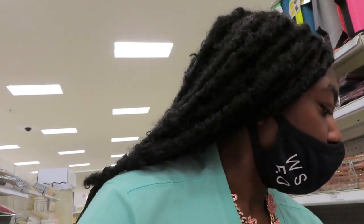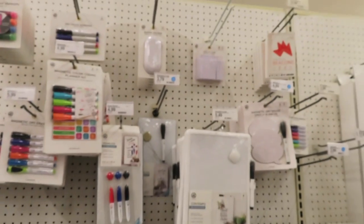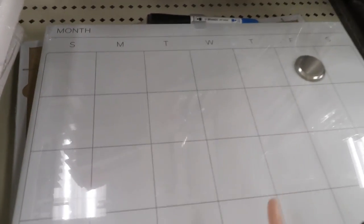Oh, so now I am going to look for, I feel like I'm gonna need some tape. So we're just gonna get that because I be needing tape sometimes. Where I really, I think I need a fridge. And we're in this aisle. Anything here? I mean, this is cute, but I don't really need that. A little whiteboard. This is what I was talking about. I was gonna get one of these. Okay, so I could write what I need, but I have the agenda.